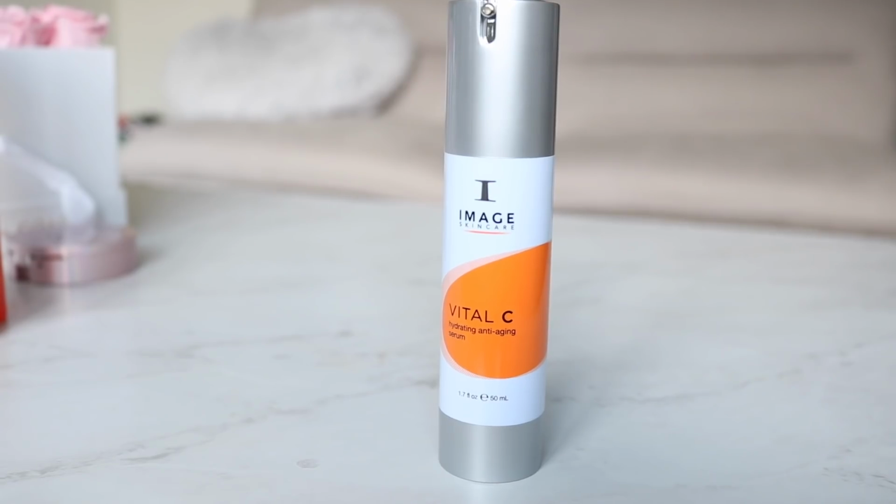But nevertheless, I want to share 3 of my favorite vitamin C serums that I just absolutely love for all different skin types. So the first one, and actually the only one that I have to show you guys here because the other 2 I've used up, is the Image Vital C Hydrating Anti-Aging Serum. I've actually also used up one of these completely because I love this.